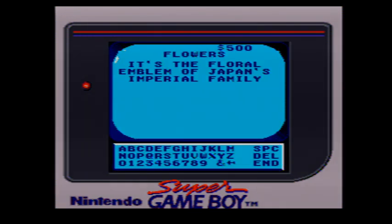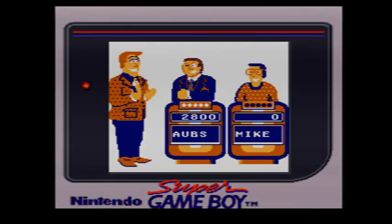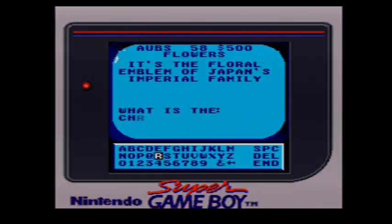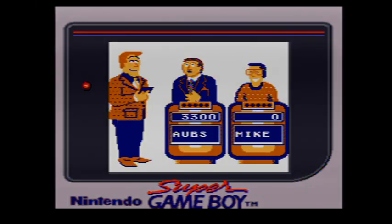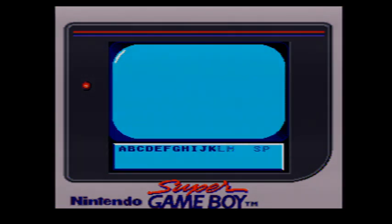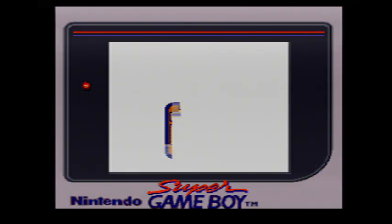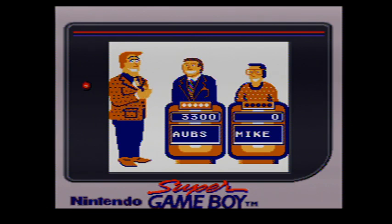It's the floral emblem of Japan's imperial family. What is the chrysanthemum? There we go. How about literary characters 100? This Steinbeck novel begins after Tom Joad is released from prison. What is The Grapes of Wrath?